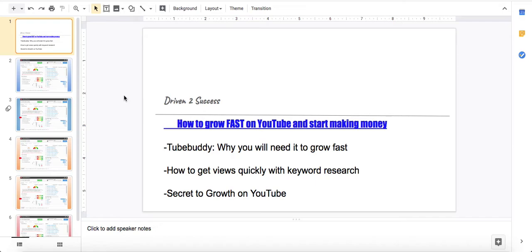Today we're going to be talking about how to grow fast on YouTube and start making money. So the tool that we're going to talk about is called Tubebuddy. You might have heard of it before, but this is a tool that you need if you want to grow fast on YouTube, because if you want to get found, if you want to make sure that people are actually searching for the things that you title your video, then you definitely need this tool. We're going to talk about how to get views quickly with keyword research and the secret to growth on YouTube.